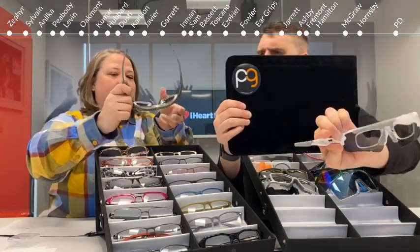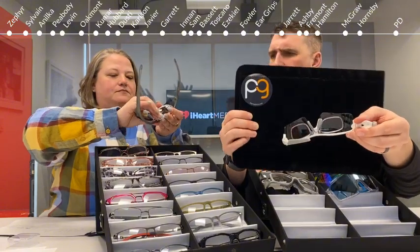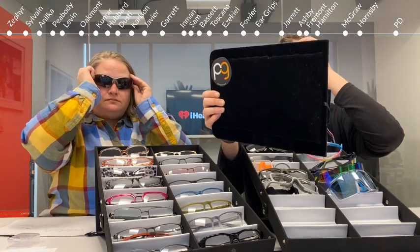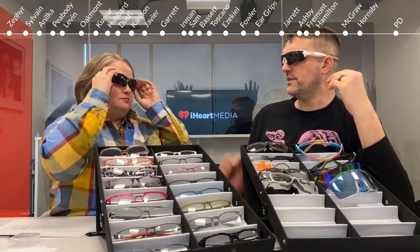But you see how easily I just clicked in that insert? It's so easy. You can get the insert in your prescription one time, and then frame it up with all these frames. And it goes straight back right here, so it's not curving around. It just feels so nice and comfortable around your head. Super comfortable.